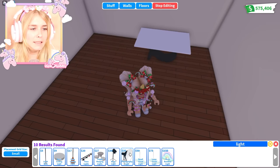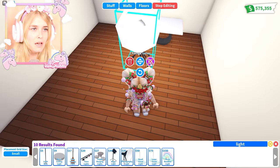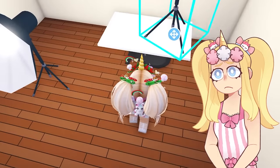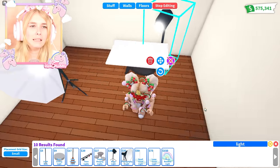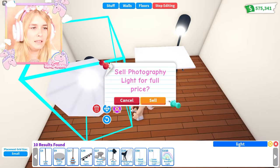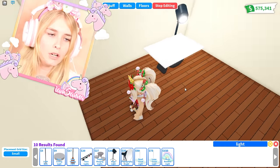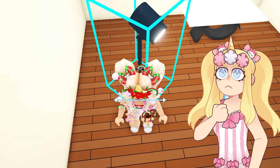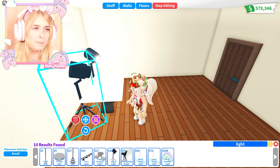So I need to see if we have some good light boxes. I mean, these are way too big, actually. What about this light stage? Maybe those are a little bit better, even though they might still be a little bit too big. I'm gonna put my lights. I have one light right there. Let's delete this one real quick. And I have another light right over here. Oh, come on, load in, Adopt Me. There we go. Right over here. Okay, this is starting to look pretty good.